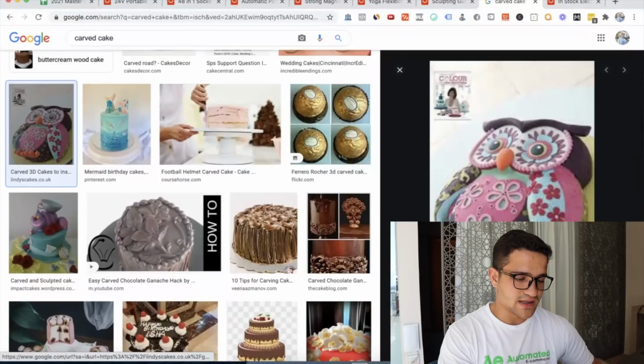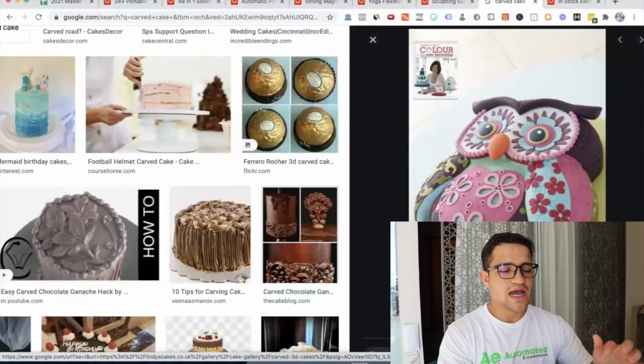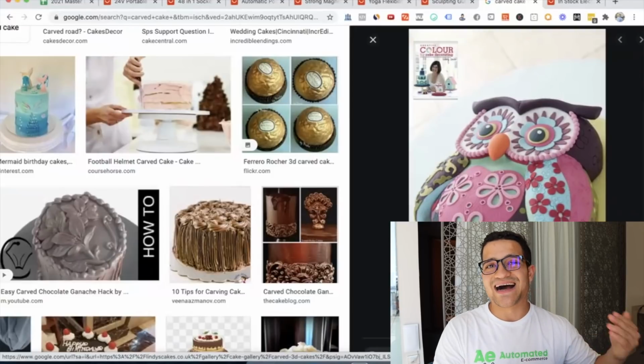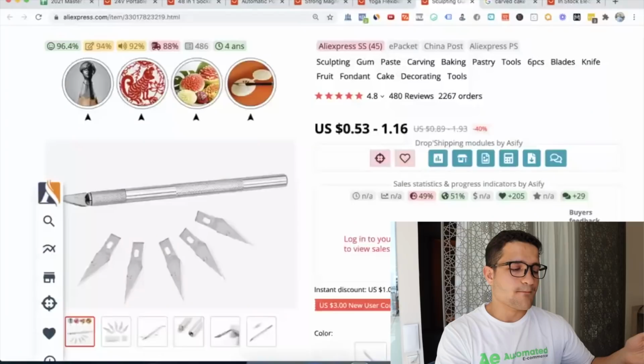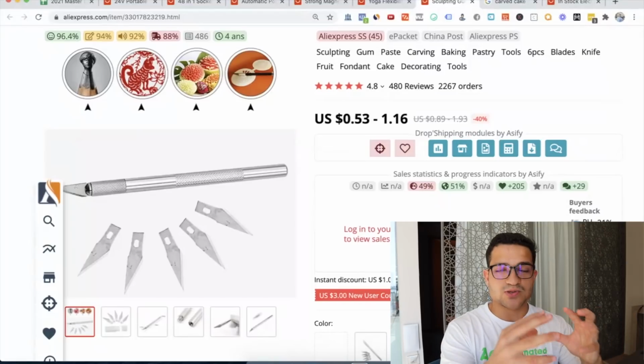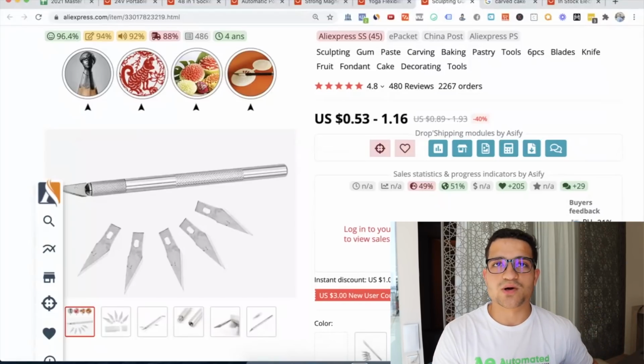You can also make cakes like these that look absolutely beautiful. And for people that are interested in making pastries, in making cakes, this is definitely a high value product. You can also sell multiple of them and sell multiple different variations. So if you're in the kitchen niche or in the home niche or just selling to that particular niche, definitely a great one to consider.